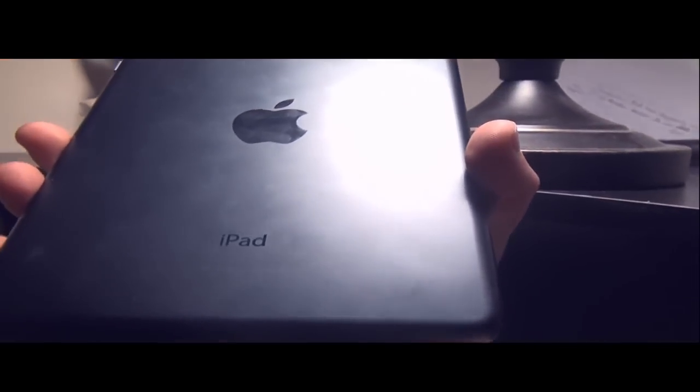But you know what? I haven't posted anything in a while, so I decided to post this. So this is the back. It looks only black, but in real life, it's more of a dark blue black. This is a 32 gig. This is the side. Nothing to it. And the camera.